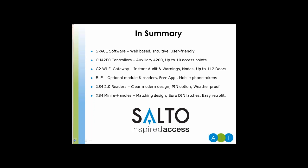So I hope you can see that everything there, it's inspired access, is Salto's logo, and it's the fact that they keep moving these things forward that is really holding them at the forefront. It's fantastic stuff as far as I'm concerned, this just moves it even further forward as far as I can see.